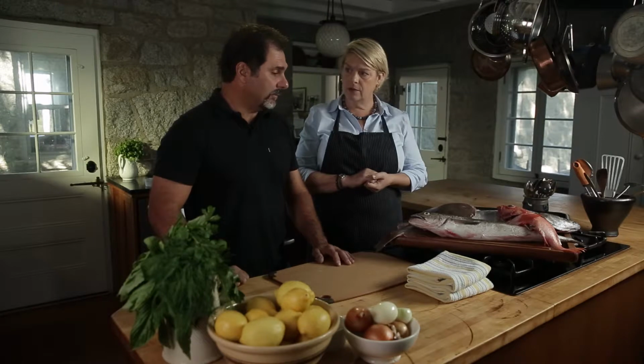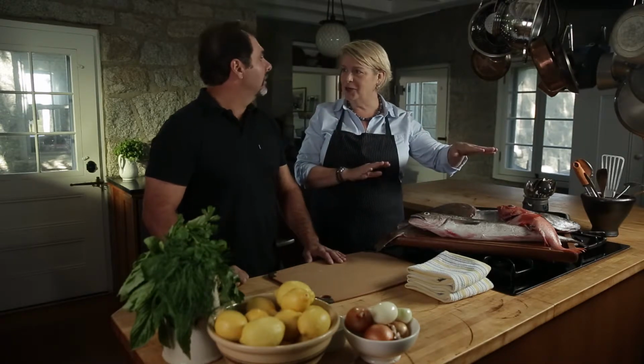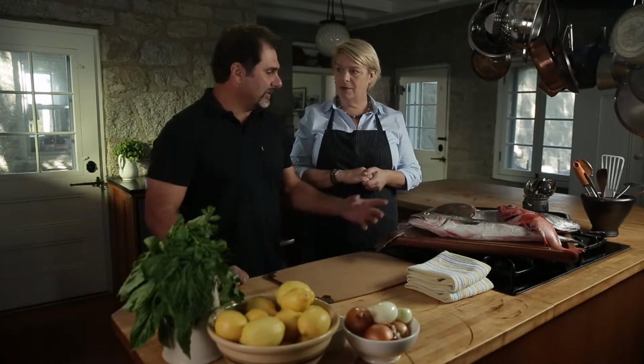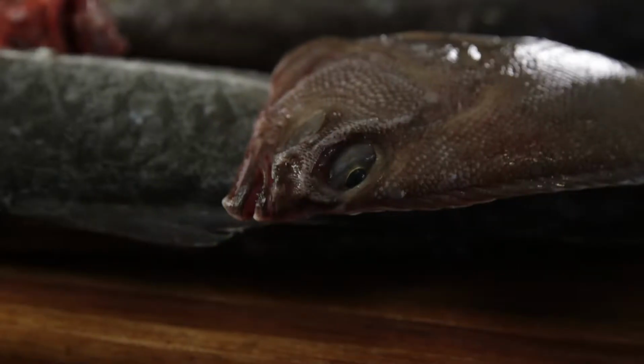It's a white fish. Very forgiving when you cook. It can take a little bit longer in the oven or on the grill. Or even if it's a little bit less, it doesn't get jellied like another fish will. Fantastic. It's very forgiving. How about this beauty?